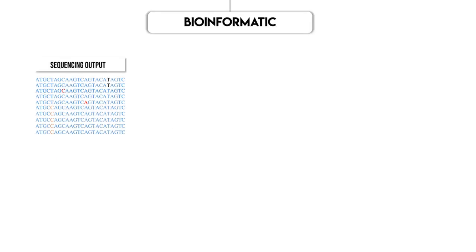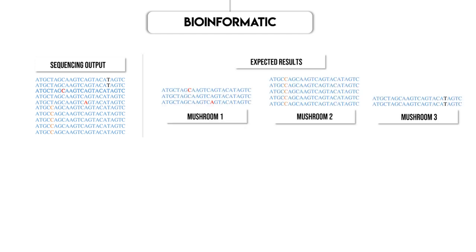So here is a typical result of sequencing. You have a bunch of sequences with small differences. True biological differences are represented by the orange C and black T, and sequencing errors in red are not real. The expected result after bioinformatic processing should regroup the sequences belonging to each organism.